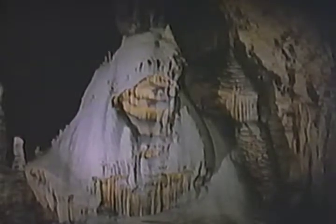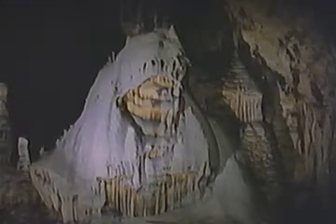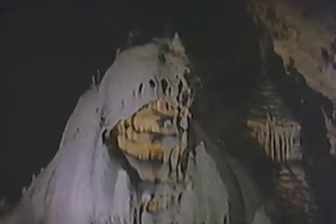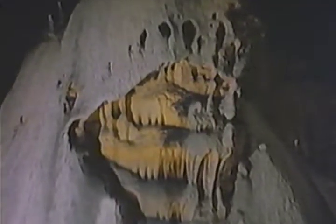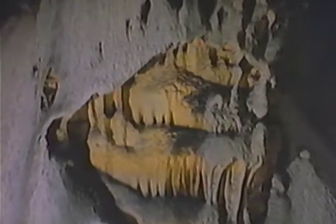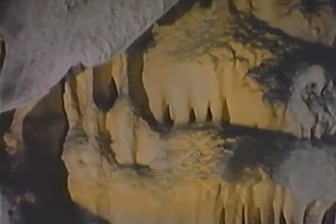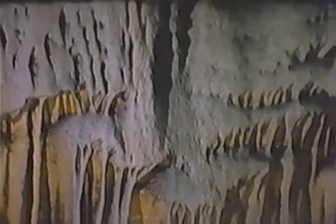The Klansman may be the most grotesque formation in the cave, but it is also one of the most beautiful. It bears such a name because it resembles a long-forgotten hooded rider. It has amazing detail. The visible portion of the face appears to have teeth and a beard. Stalagmites such as this have been created over millions of years.